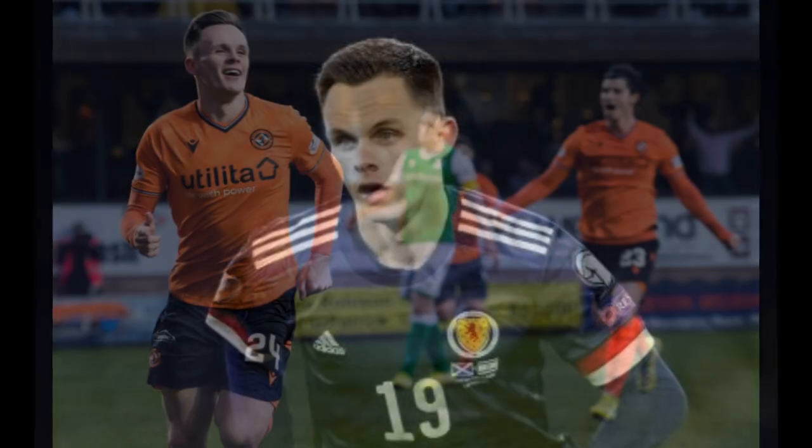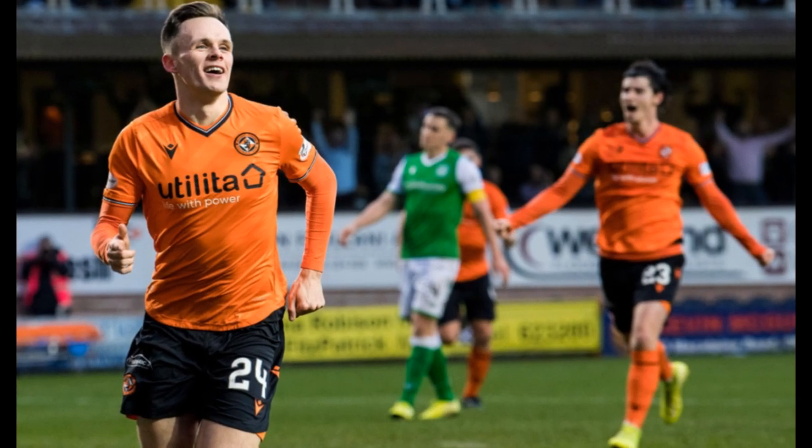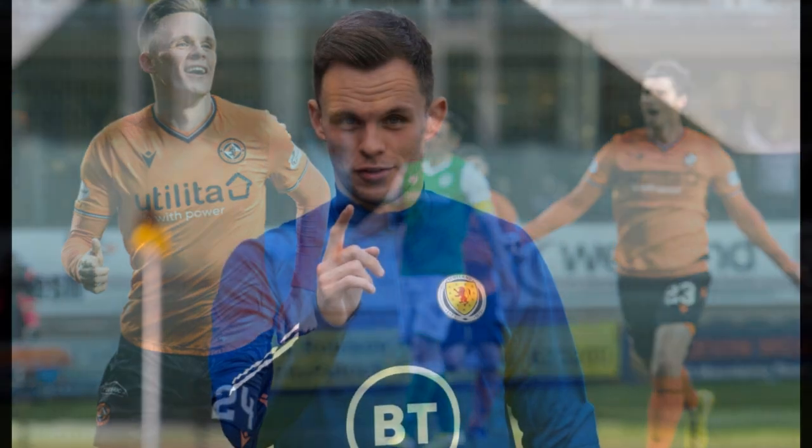Rio Hatate, though, that's where things get a bit more complicated. There's no question about his talent. On his day, he's one of the best midfielders in the league, maybe even the best. But the inconsistency has been creeping in, and it makes you wonder. Is it just form? Is it fitness? Or is his head already half out the door?